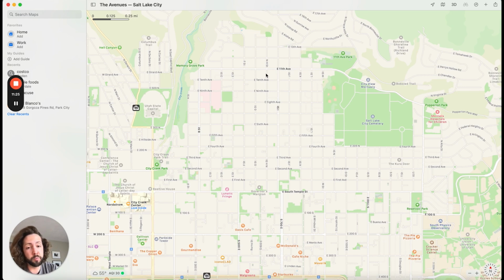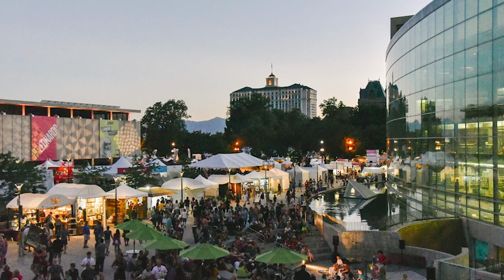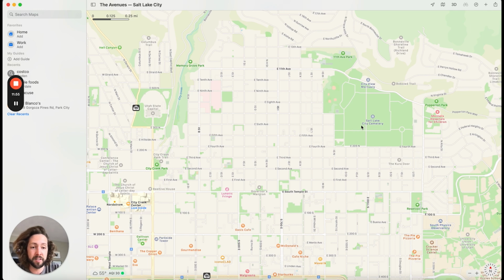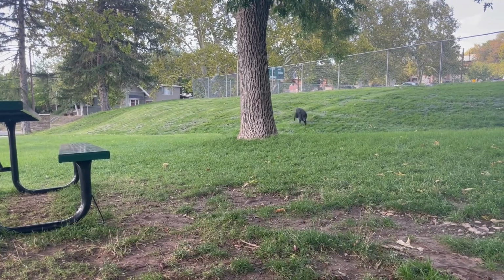But it's a really cool, really together community. They support one another. They love each other. They've got really cool outdoor neighborhood events, like the Avenues Arts Festival or Avenues Festival. So street fairs and just community gatherings and things like that. Salt Lake Cemetery is kind of fun and spooky, historical, a lot of cool information and history within there. And then you've got this really cool dog park next to it. Yeah, Lindsay Gardens, that's right.